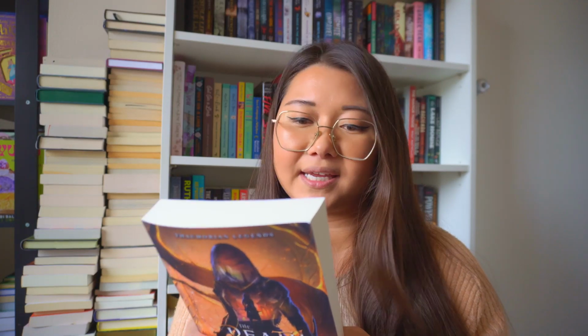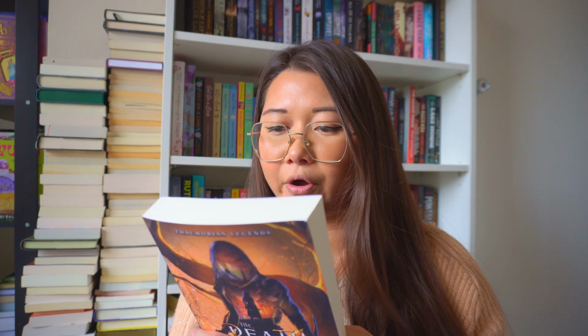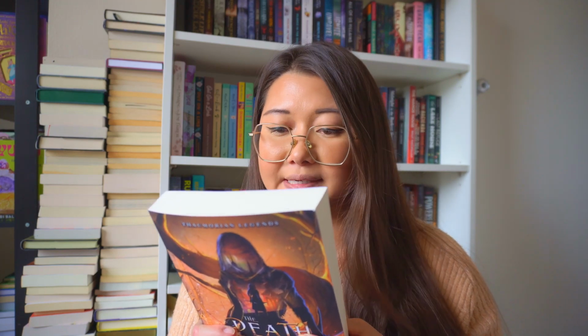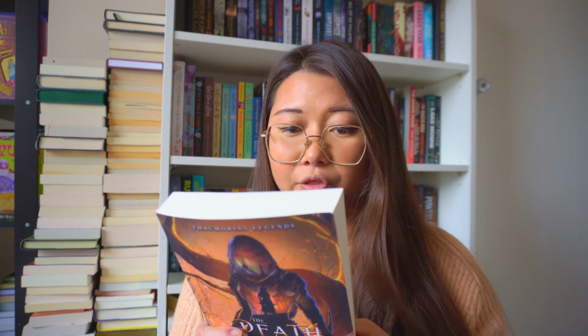And like I said, I can't wait to read this book. It is fantasy. And I'll just read the little blurb up here that says, enter the perilous world of Themoria. Hopefully I'm saying that right. A realm where power is the ultimate currency and the line between friend and foe is blurred. The Deathbringer, the first installment of a gripping dark fantasy series, is a must-read for those who relish the intrigue of Sarah J. Maas's Throne of Glass and the captivating mythology of Avatar: The Last Airbender. I mean, that sounds amazing.